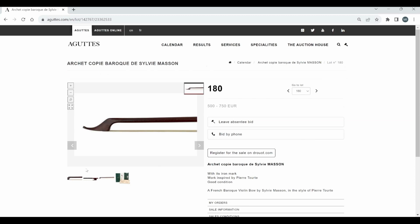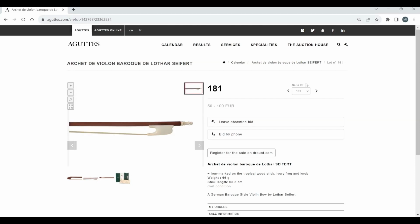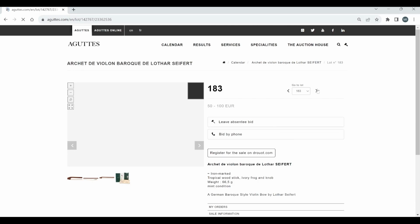French Baroque violin bow by Sylvie Masson in the style of Pierre Tourte. Okay, a German Baroque style violin bow by Lothar Seifert. 50 to 100 euros, so that's not bad. German Baroque style violin bow by Lothar Seifert again. Another one, wow, we've got a whole collection here.